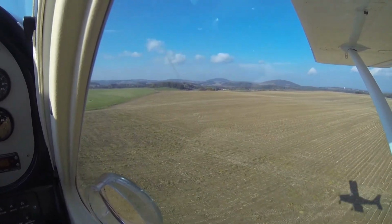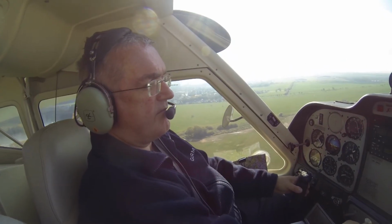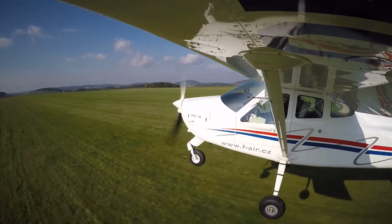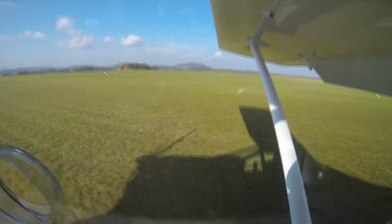We can easily imagine what kind of trouble we would get into if we relied solely on the tablet or a GNSS receiver during VFR flight and there was no other possibility of navigating if they broke down. Remember the saying, GPS is a good servant but a bad master.